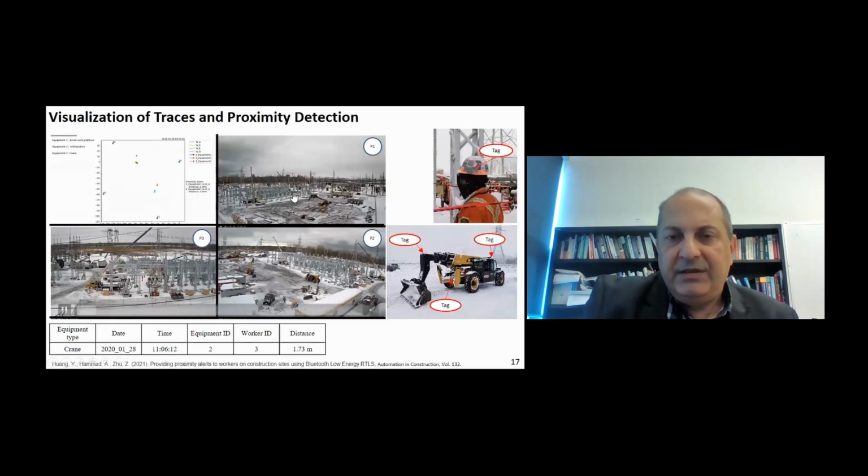This is what we can get from these cameras and the real-time location system. We have three videos coming from 3 cameras on pole 1, pole 2, and pole 3. And then we have also the data from the real-time location system. We have these dots showing the location of workers and equipment, and that helps us identify proximities. For example, we can define a threshold. If the distance is less than 2 meters, we can generate an alert, and this alert could be transmitted to the worker involved in this situation through vibration signals or other types of signals.